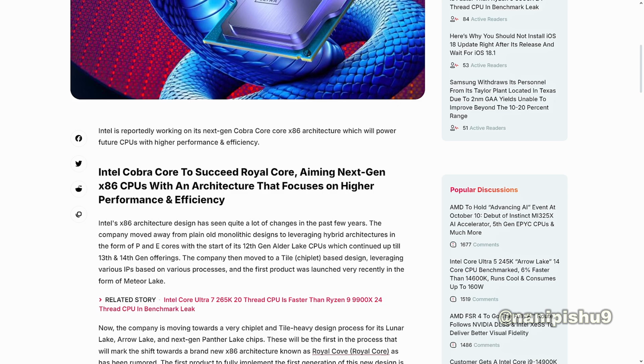The company moved away from the plain old monolithic design to leveraging a hybrid architecture in the form of P and E cores, starting with its 12th Gen Alder Lake CPUs, which continued up to the 13th and 14th Gen offerings. The company then moved to a tile and chiplet based design, leveraging various IPs based on the processor, and the first product was launched very recently in the form of Meteor Lake.